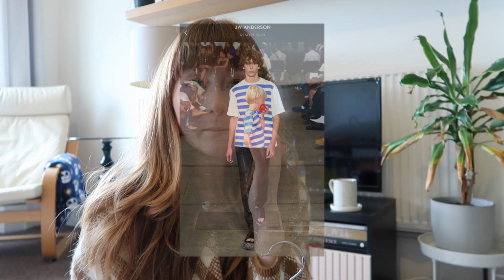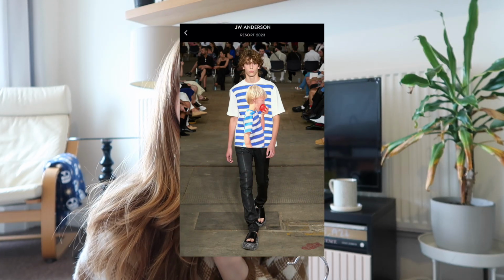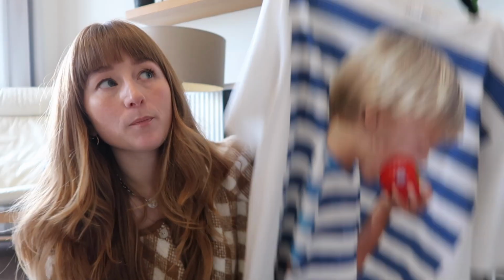I will upload photos of this walking the runway, because this t-shirt actually featured in, I believe it was the men's show, but I paid £30 for this t-shirt, which is an absolute steal again. This t-shirt probably would have retailed somewhere in the region of £250 to £280.